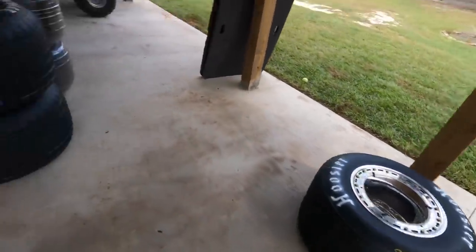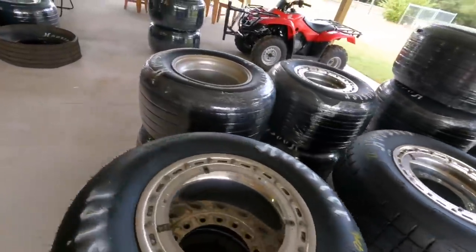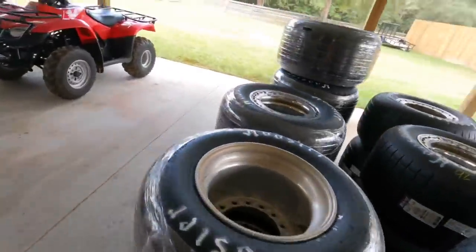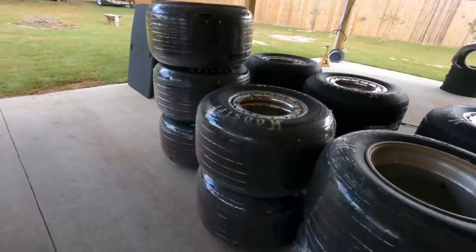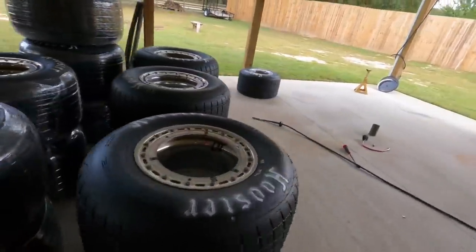That one was a little tall. Here's all our new tires. Here's all our used stuff. It'll be practice night and then hot lap and roll around. Anyway, bunch of crate tires mounted up. Just got to groove them and stop them now.